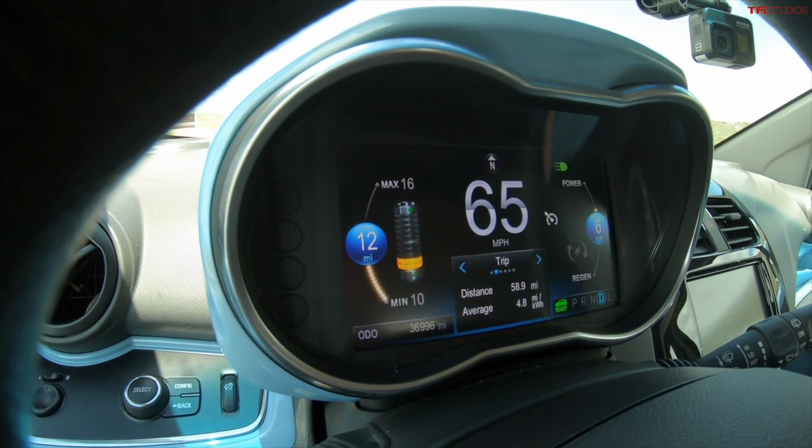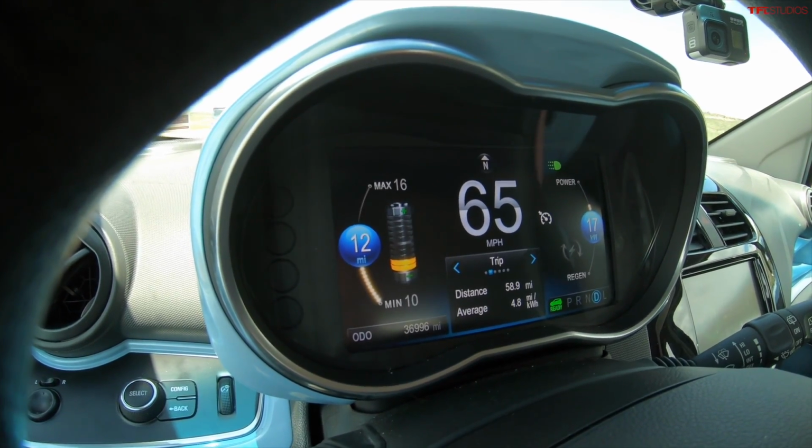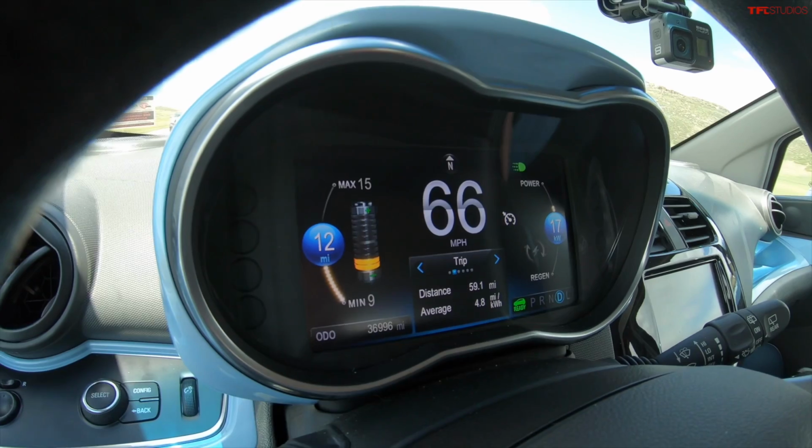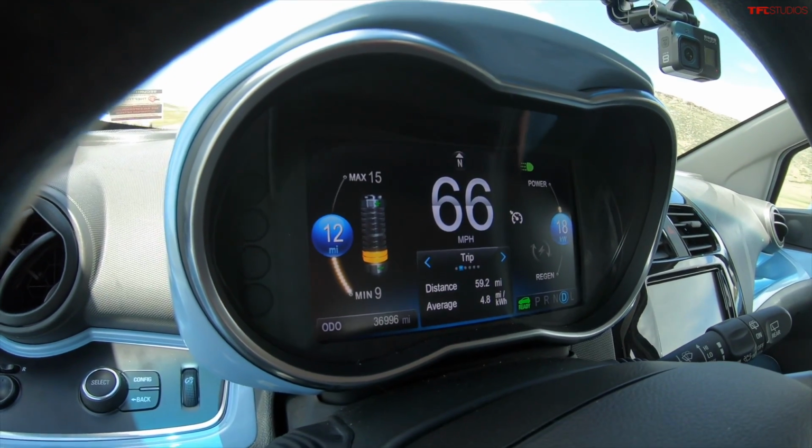It's all uphill. I'm very curious to see if at any point we turtle, which is basically where the car says, nope, can't keep doing this. You're gonna have to slow down. But so far it's not turtling. We're still cruising along at highway speed, which is what we want to see. 12 miles remaining. And now we left Fort Collins.